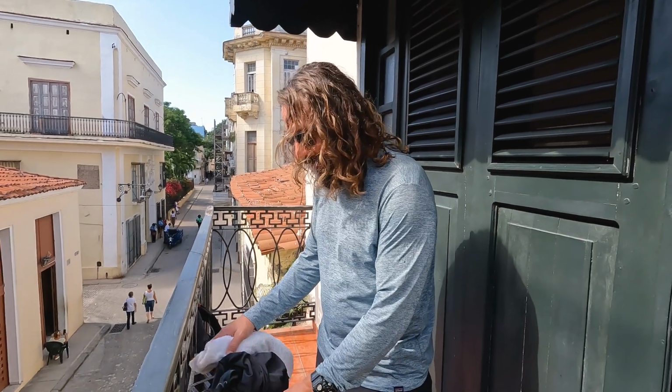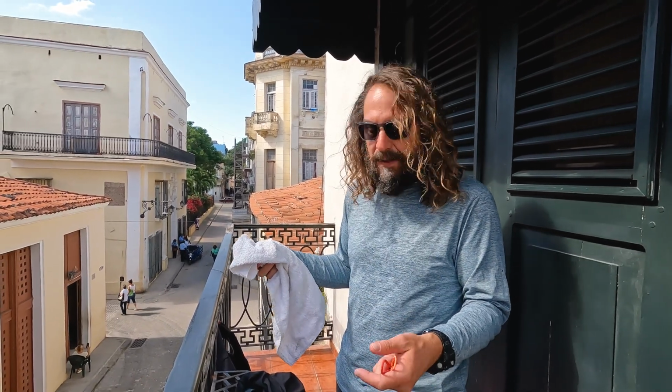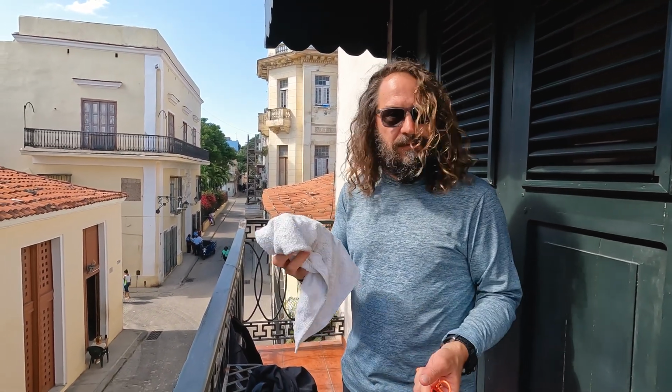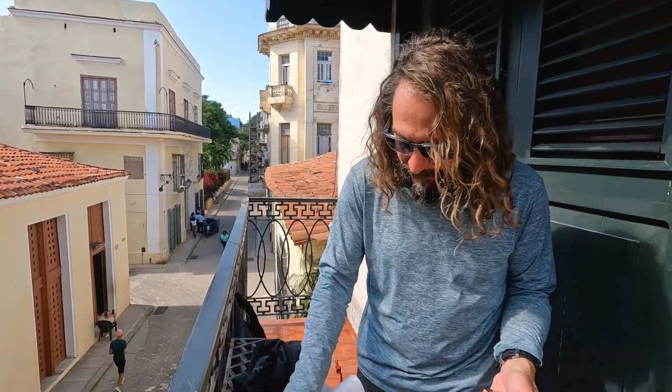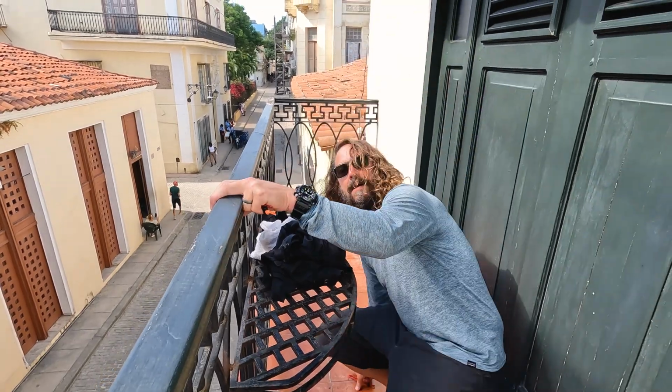And one thing that I did here, this is kind of an old and slightly dirty bunch of wrought iron that we're working with here, was I got one of the towels from the room, got it wet, and wiped down the areas where I'm gonna go ahead and hang my clothes.